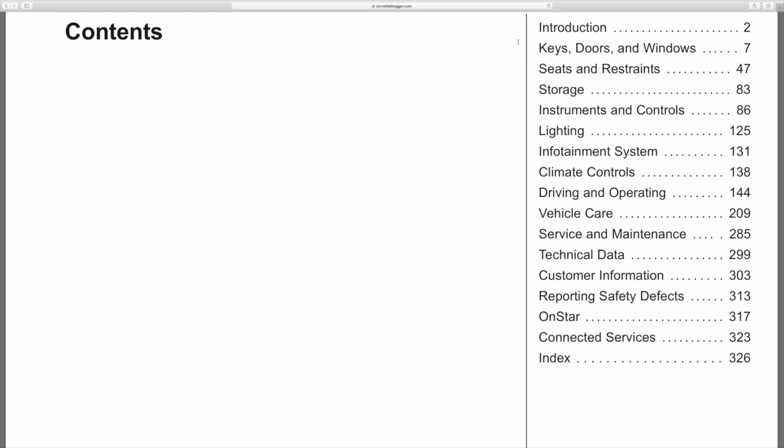Right now, we're at the contents page. As you can see, we have our introduction, which is page 2, keys, doors, and windows, page 7, seats and restraints, page 47, storage, page 83, instruments and controls, page 86, lighting, page 25, infotainment system, 131, climate controls, 136, driving and operating, 144, vehicle care, 209, service and maintenance, 285, technical data, 299, customer information, 303, reporting safety defects, 313, OnStar, 317, connected services, 323, and index, 326.